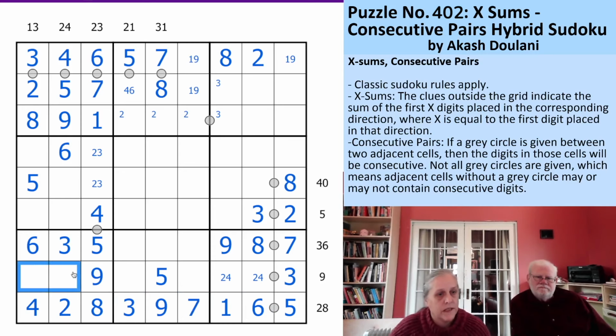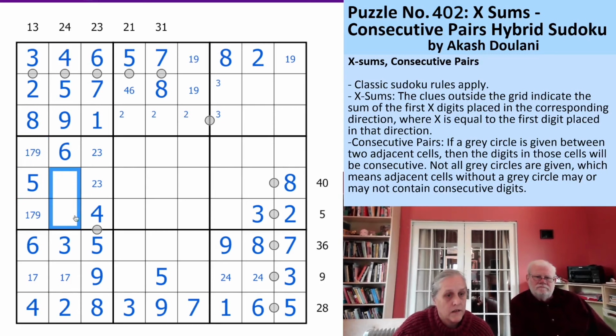These are a 1, 7 pair, which we cannot yet place. These from the column are 1, 7, 9. And these are 1, 7, 8. This one can't be an 8 because there's an 8 in the row. So the 1, 7 pair gives us the 8. This is either 7 or 9 by consecutivity.